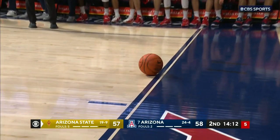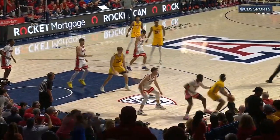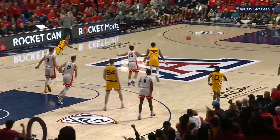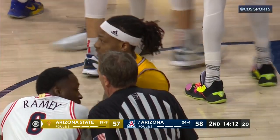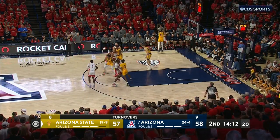The type of play you don't want. On the road, dribbling into the corner. That's no man's land, and just not a good fill right there, but a careless pass. Shake it off. Yeah, this has been a tight game throughout. Arizona State, biggest lead 4. Arizona, biggest lead 5.